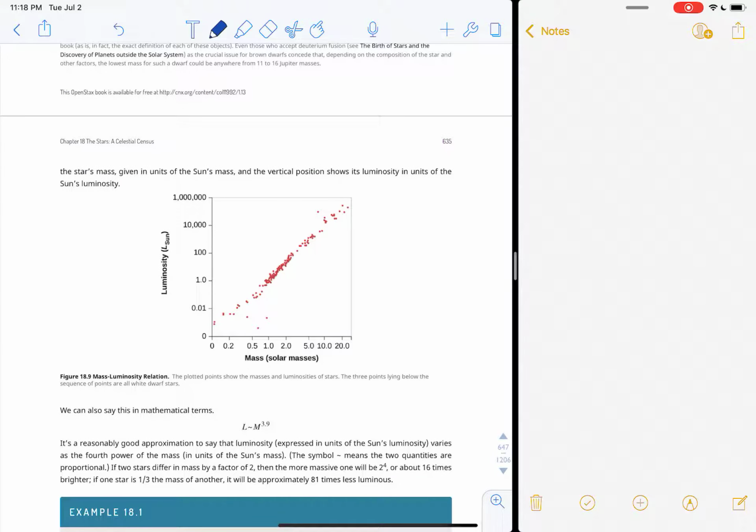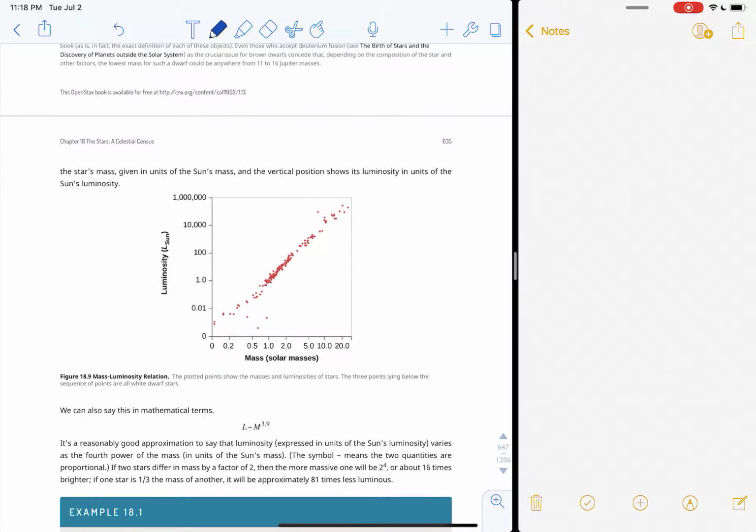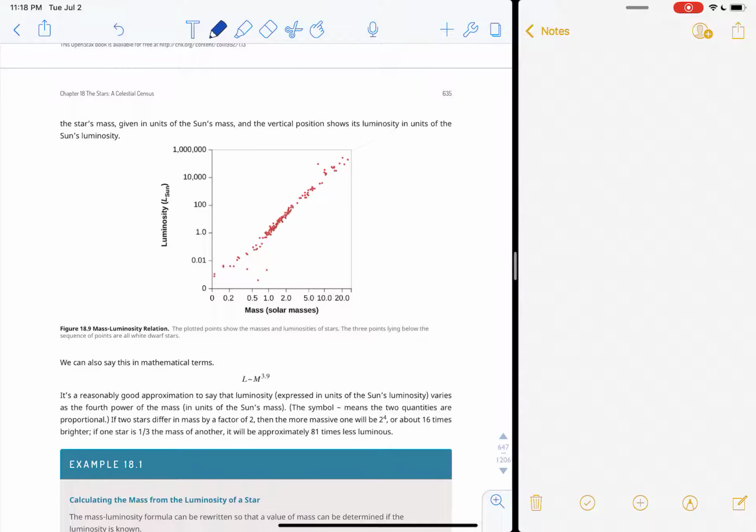What you can see is that when we start plotting the brightness of a star versus its mass, we see a nice linear relationship. That means a higher mass star is brighter. As we go to higher masses, we get more and more light. So that's the first hint that we can maybe find some relationship: the brighter the star, the heavier it must be.